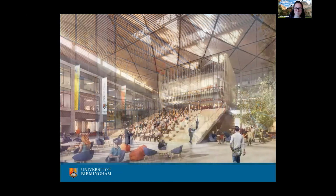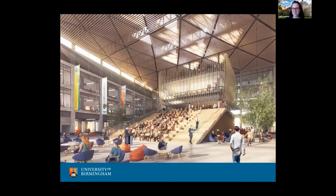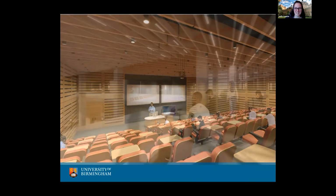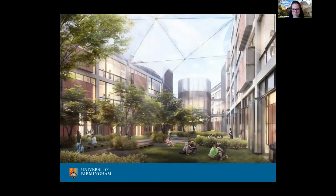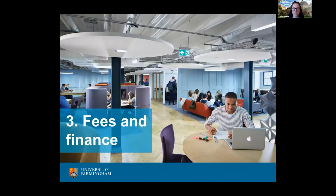It's a really fantastic space in the way that it's been put together and thought out. I haven't managed to visit it yet, but hopefully I'll get to visit it in the not too distant future. And this is one of the indoor terraces as well. They're having indoor spaces for the students.